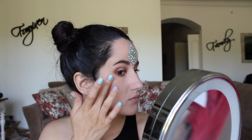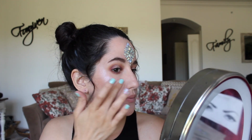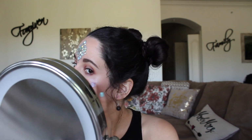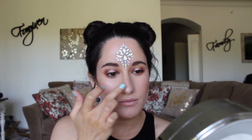Then for the highlights, I'm going to go in with Ethereal, which is the single shadow I used on my eyelids in the center for the halo. This is a beautiful shade even as a highlight, but it's going to pick up a little bit more on a purple-esque kind of highlight, but I thought that it went beautifully with the gem and tied in with the eyes. I do go and I build it up to my desired look, so as a highlight, you do you, glow up however you want.